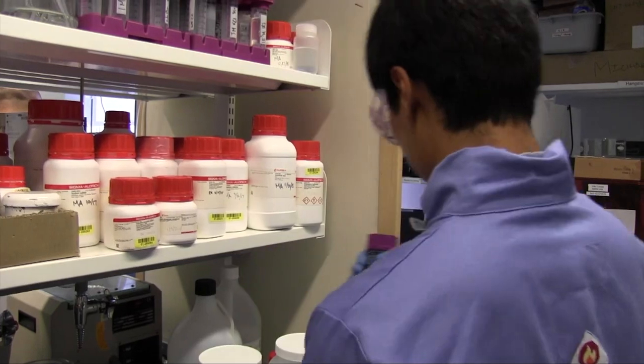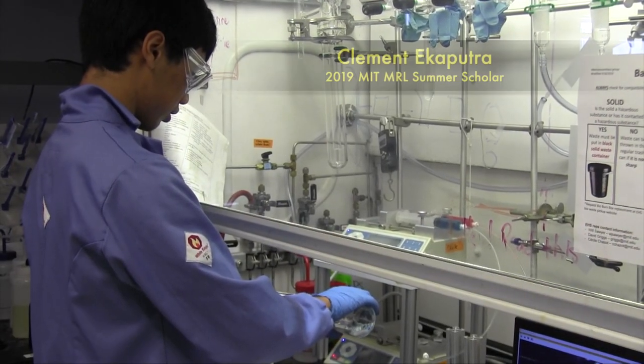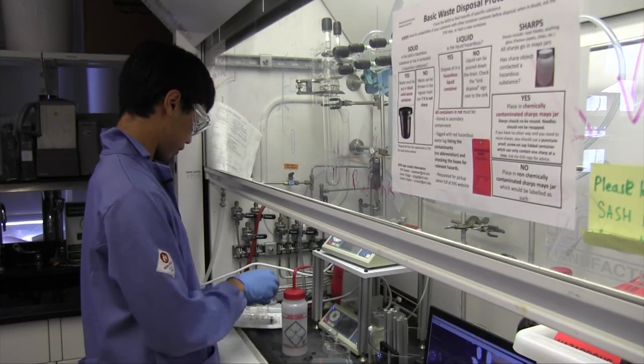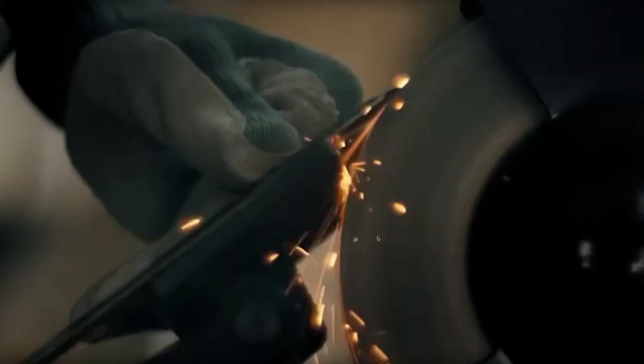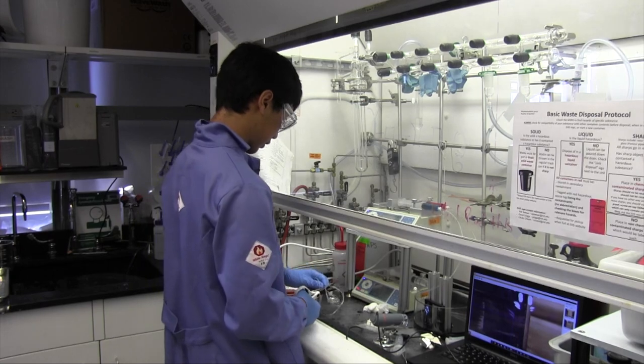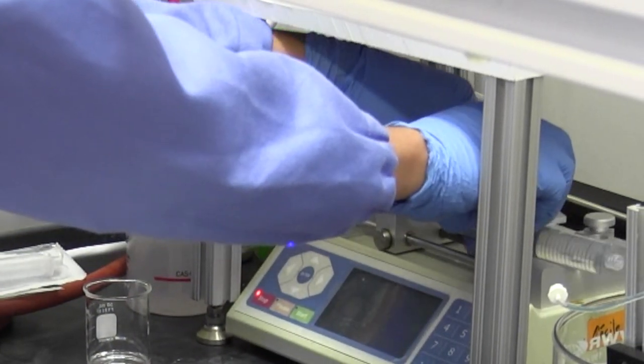We're working on developing new techniques of 3D printing. My name's Clement Ekaputra. I'm going into my last year at the University of Pittsburgh studying material science. In particular, we're looking at polymers such as nylon, Kevlar, and Nomex, which are used heavily in industry because of their high strength and heat resistance, as well as composites containing polymers and carbon nanotubes.